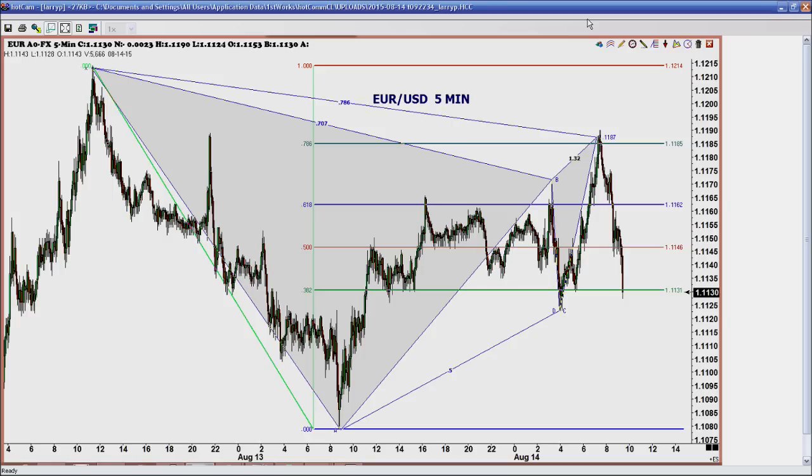But for trading purposes, you cannot try to massage it and be that accurate. You just got to get close to 786. Much like when you look at 707 and 618, they're very, very close. So keep those in mind when you're watching these.